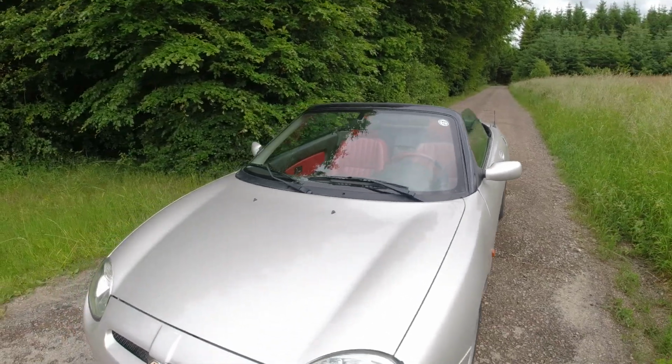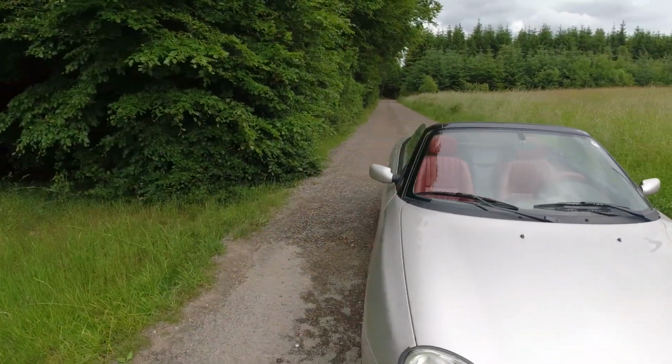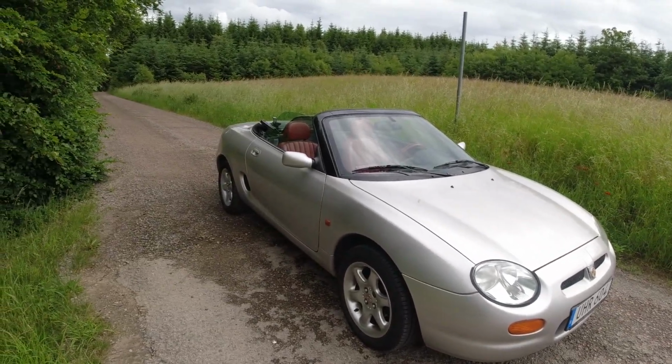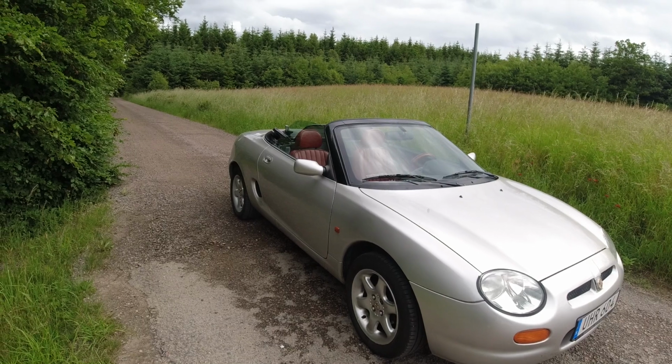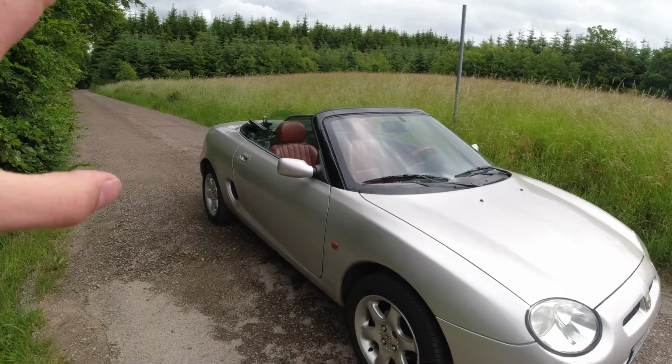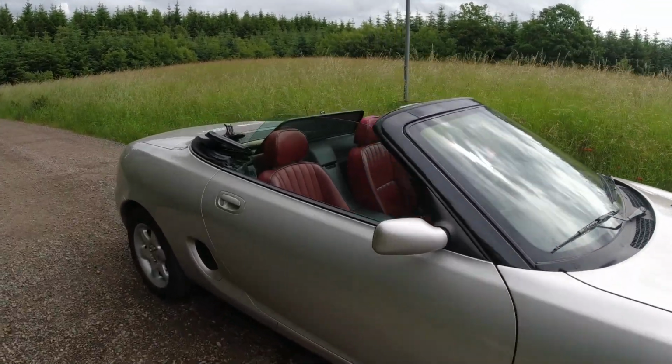That was one thing I didn't like about the S-Type I had some years ago. It had a front wing painted, and it was done very well. It was actually done by the Jag dealer when the car was just a couple years old. But you could always tell that it was painted because of the silver.